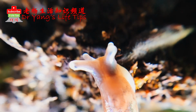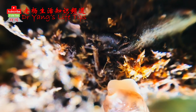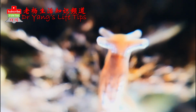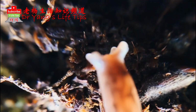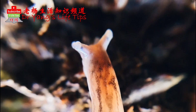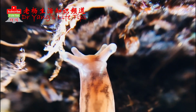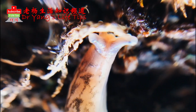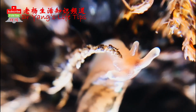Most species of slug eat a broad spectrum of organic materials, including leaves from living plants, lichens, mushrooms, and even carrion. Some slugs are predatory and eat other slugs and snails or earthworms.